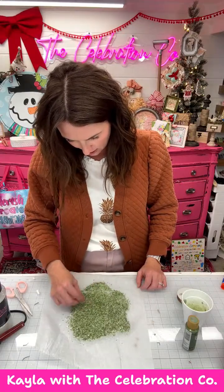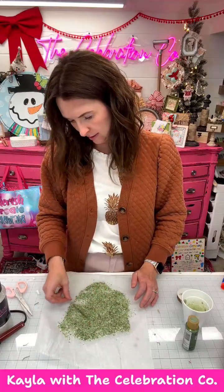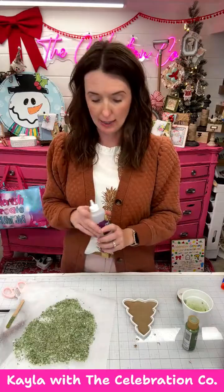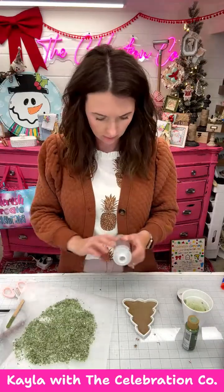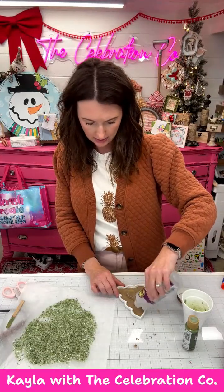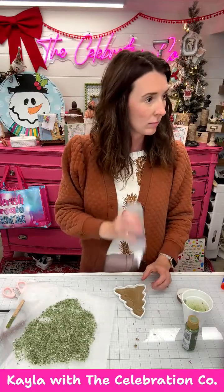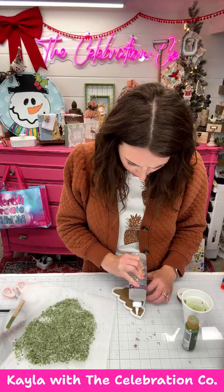All right, so I'm just spreading this out into a thin layer. I just want to make sure that it's dry. Okay, so I'm going to set that aside and we're going to grab our tree and put our Epsom salt into our tree, just like we did with the gingerbread man. I'm taking the lid off and I'm going to just dump some in, make it a little bit easier. And then I'm going to go around all the edges, just like we did with our candy cane.